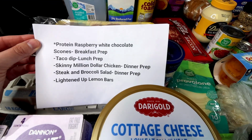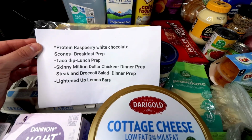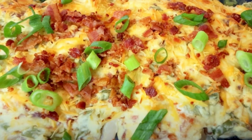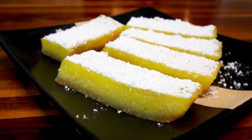And then here is my meal plan for the week. So for breakfast, I'm going to be doing protein raspberry white chocolate scones. Lunch, going to be doing taco dip. For dinner, going to be doing skinny $1 Million Chicken. And also steak and that broccoli salad. And then finally, dessert, the lightened up lemon bars.